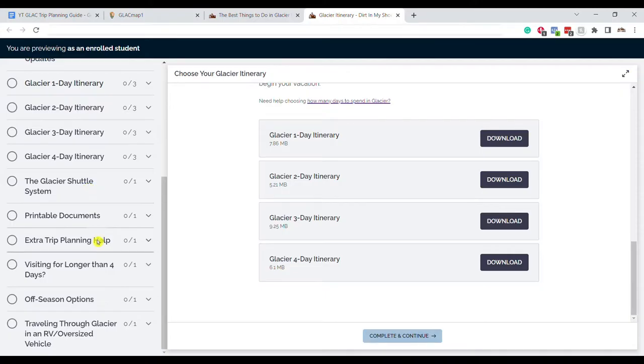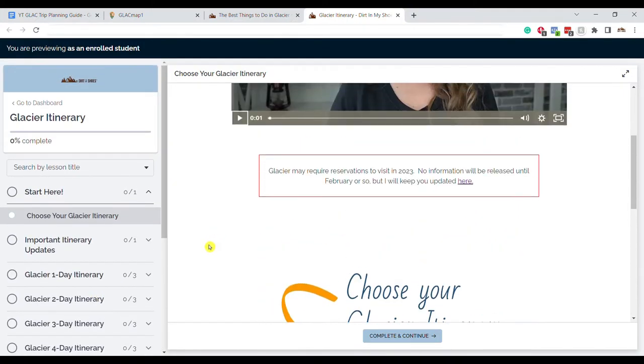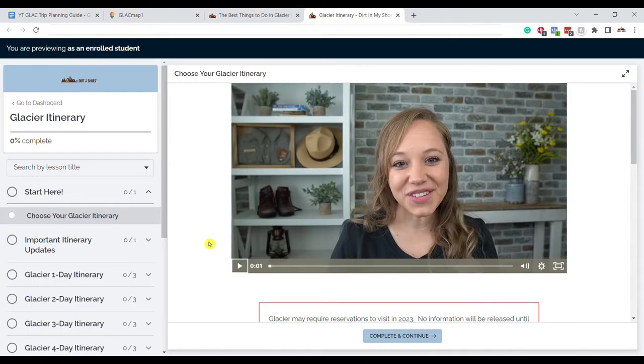I walk you through the shuttle system, extra help, what you might want to do if you're staying longer than 4 days, if you're off season or traveling through an RV. I have all that information there. I also walk you through where to stay, but the actual itinerary document itself is an hour by hour schedule walking you through all the best things in Glacier. This is just an overview of what's included with the itinerary, not the actual itinerary document.